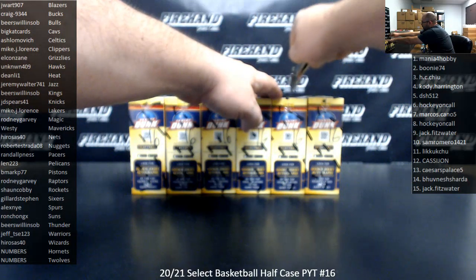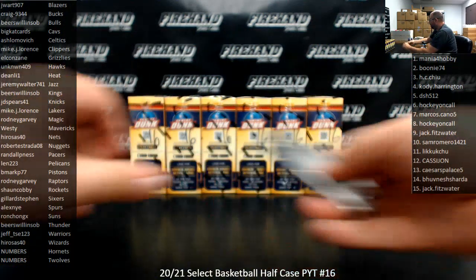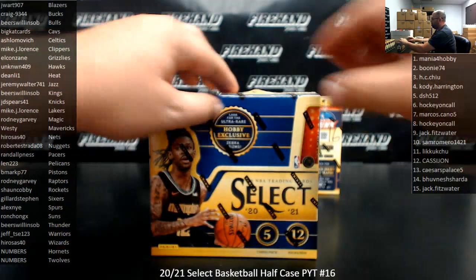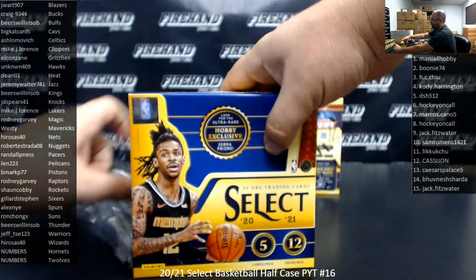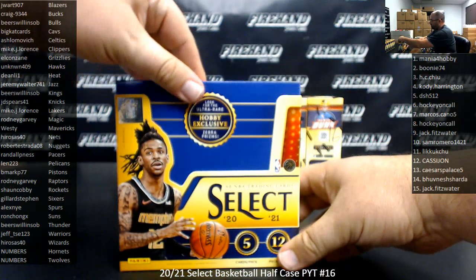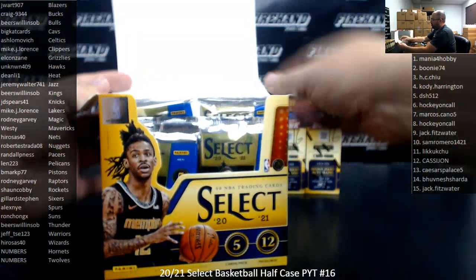Any non-numbered card featuring LaMelo Ball or Anthony Edwards will be put to a random draw after each box in which we pull them. At the end of the break, we will randomize your list of names and the numbers to award out the non-numbered Hornets and Timberwolves cards that are not named LaMelo Ball or Anthony Edwards. All right, good luck, guys. Let's see what we got.